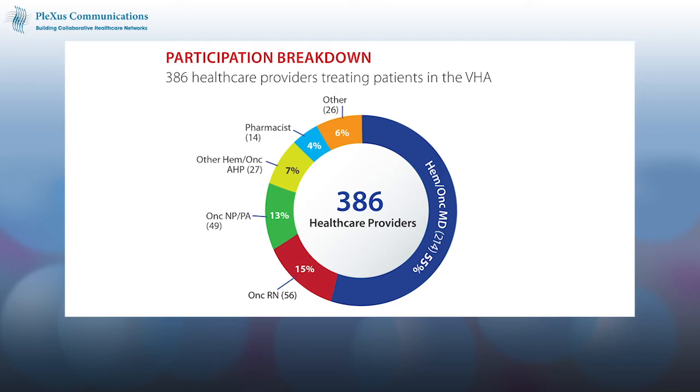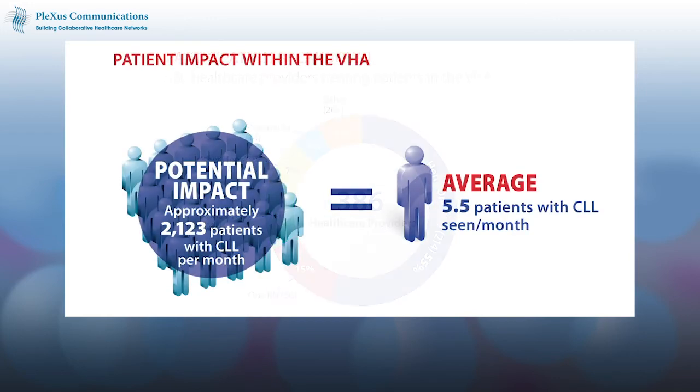55% of the live meeting series attendees are hem-onc physicians, 15% oncology nurses, and 13% were NPs and PAs. The potential impact of this activity is approximately 2,123 patients with CLL seen in the VHA per month. This is an average of 5.5 CLL patients seen per month in the VHA.